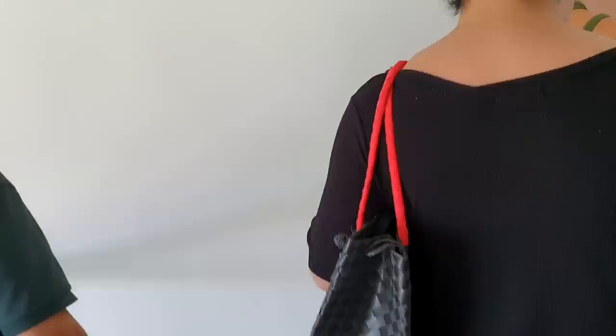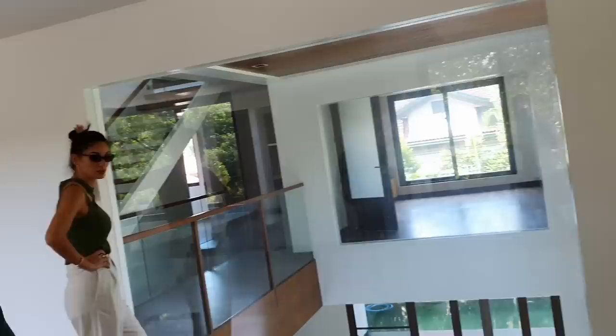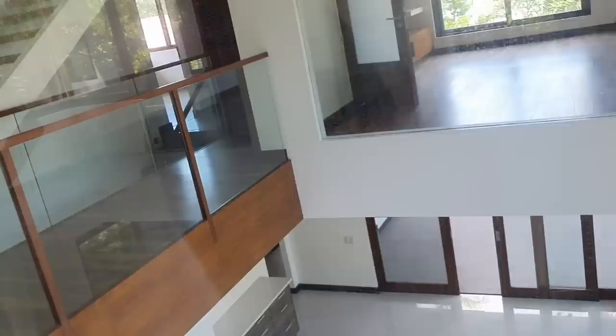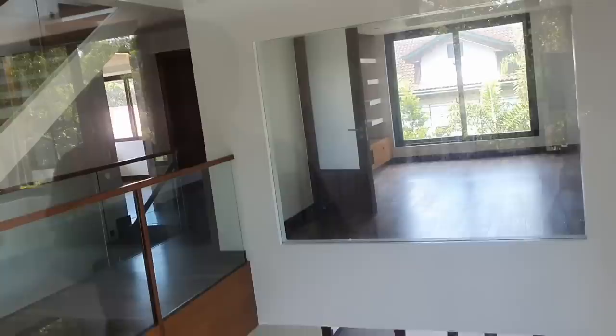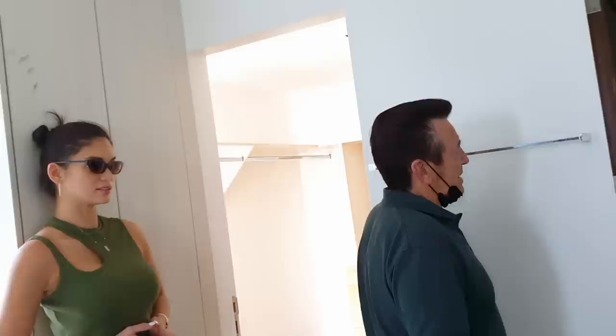Okay, so this is the master's bedroom. Removing this thing right in the middle to make it into one whole room, one closet, basically. Because right now it's a his and hers. That'd be good. I've got these ideas, but I ain't got the money.